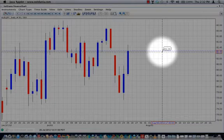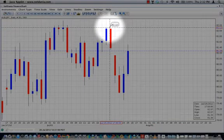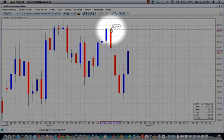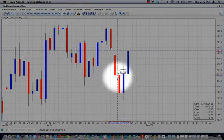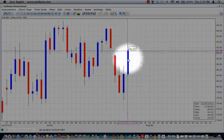On my screen, I have a daily chart of the Aussie USD. I'm sorry, for the Aussie Yen. Made a mistake there. Aussie Yen. I have a really good selling opportunity. At the beginning of the week, price gap down. And so the market has been trending down for the majority of the week, and then for the past couple of days the market has reversed.